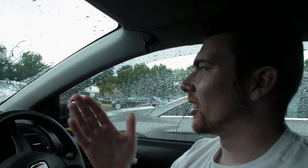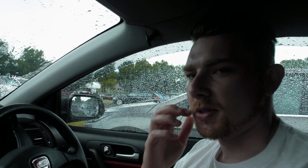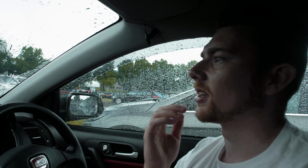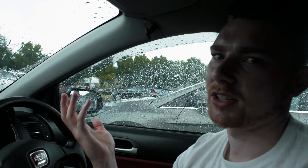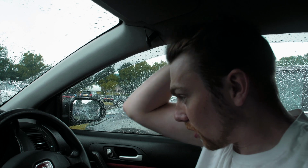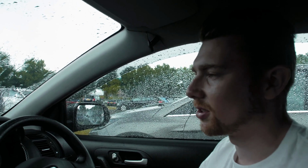Everyone started leaving because of the rain, and if we leave it until after the drifting, there's just going to be so much traffic that we're going to get stuck in it heading home. And if we've seen all the cars already, there's no point in waiting around for the drifting. So we've decided to call it a bit early. But we have been here since 9, so that's 6 hours at the show. So we've done pretty well.